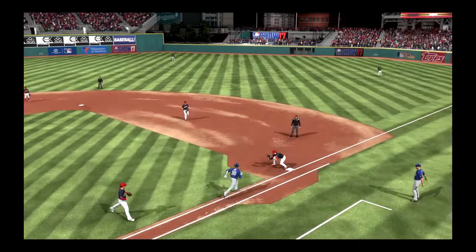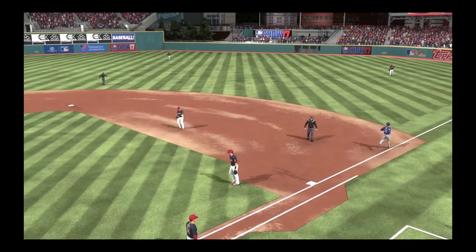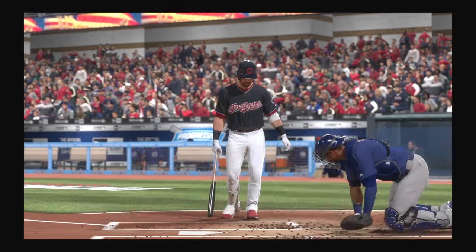Swing and a ball hit softly on the ground. Throw to first will get him easily, and the side is retired. Down in order as the lead remains.